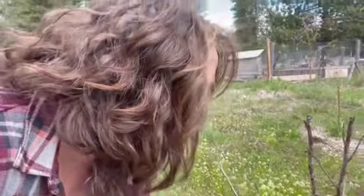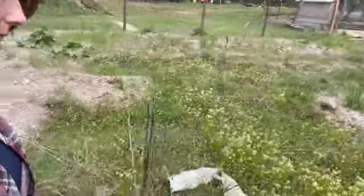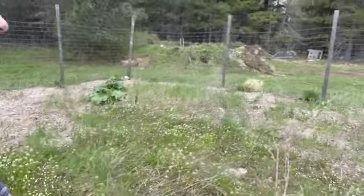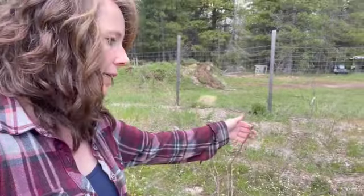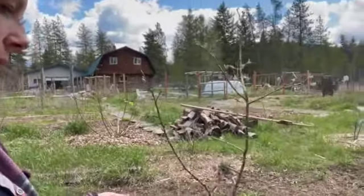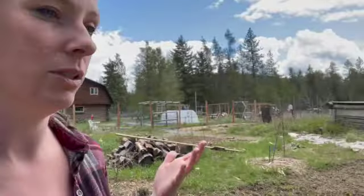This tree here is doing just fine. This is a Northern Spy apple tree. It's a little bit later to wake up, and that's okay. This is a Williams Pride apple tree, and it's just getting its leaves, which is great. This tree has done really well. It did get its roots eaten off once. This is a Liberty apple. It's absolutely beautiful. This one and the Williams Pride did bloom last year for the first time, so that was exciting.